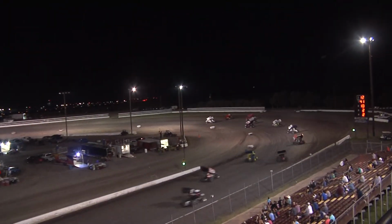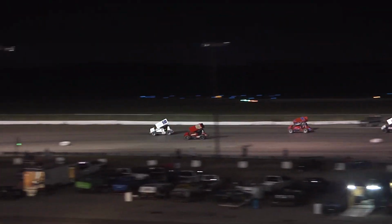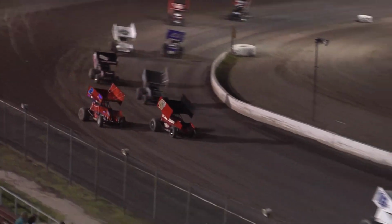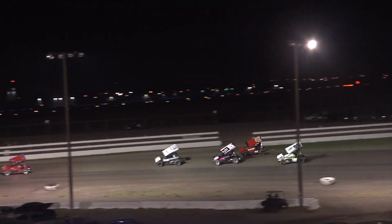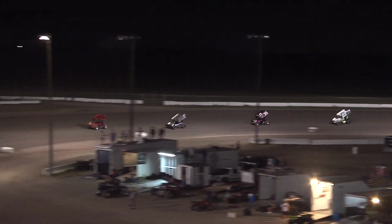Marcus Thomas trying to put the slide job on Mack Mackin. He's got it for now. New leader as they go down the back straightaway. Marcus Thomas. Now the two of Colby Stubblefield, he's trying to pick up the second spot. Goes to the outside. He's got it. Three wide coming off two, as the 2X of Tucker Dowdy threads the needle up to third.